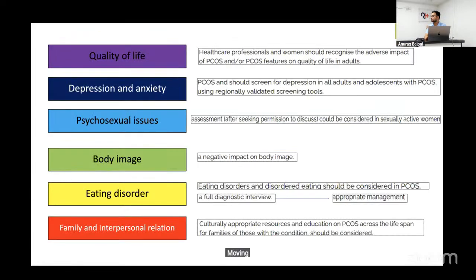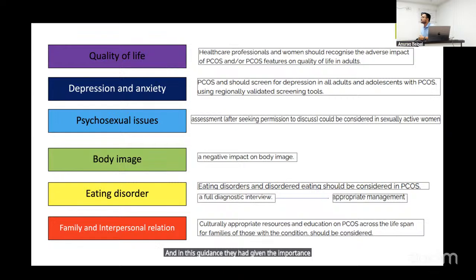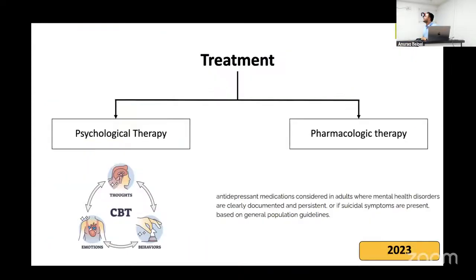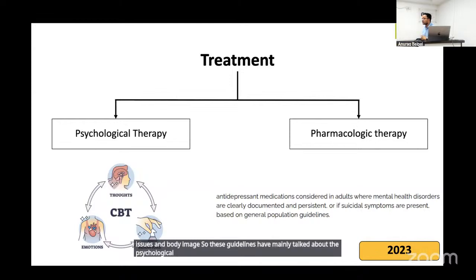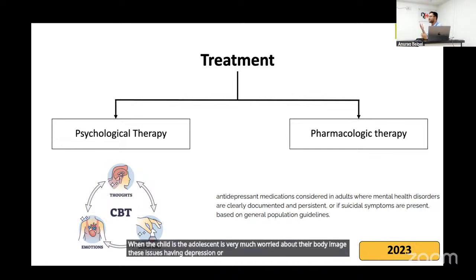Moving on to the next, the psychosocial aspect. I will not go into details, but they talked about various aspects of the psychosocial impact. In these guidelines, they gave importance to the psychosocial aspects of PCOS, mainly quality of life, depression, anxiety, psychosocial issues, and body image. These guidelines mainly talk about the psychological therapies we should give when the adolescent is very worried about their body image, or is having depression or anxiety. We should go first for psychological therapy in terms of cognitive behavioral therapy, followed by pharmacological therapies, which are mentioned in these guidelines and were not there in the previous guidelines.